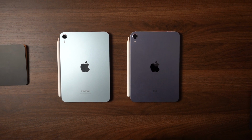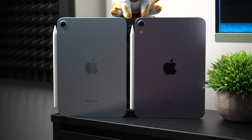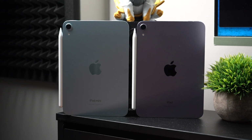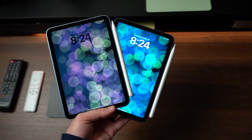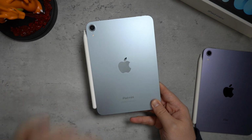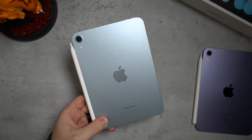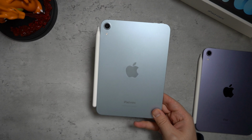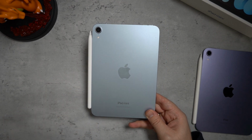Now that we went through all of the changes in the iPad mini 7 versus the 6th gen, let's put this right over here and talk about the 7th gen. Like I said at the beginning of the video, if you have this 6th gen right here, you probably shouldn't pick up the 7th gen. But if you are out in the market looking for a new iPad mini, I would go and pick up the iPad mini 7th gen over the 6th gen, unless you get a super good deal. I wouldn't call it future-proofing either, but you're getting an iPad mini that's up to date with the A17 Pro, 8 gigs of RAM.